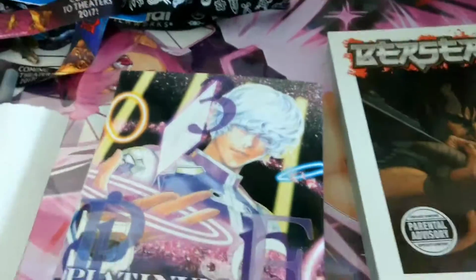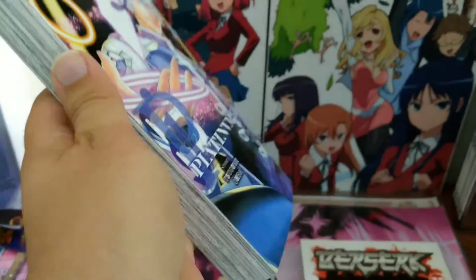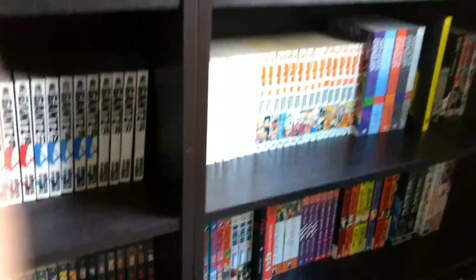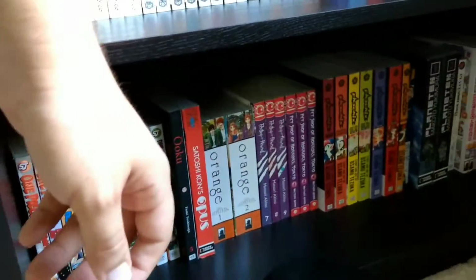The first one is Platinum End Volume 3. I picked it up at Barnes & Noble yesterday for full retail price. Woo! Yeah, I love the covers. Let me see if I can grab Platinum End Volume 1 and 2, because they're here somewhere. There they are.